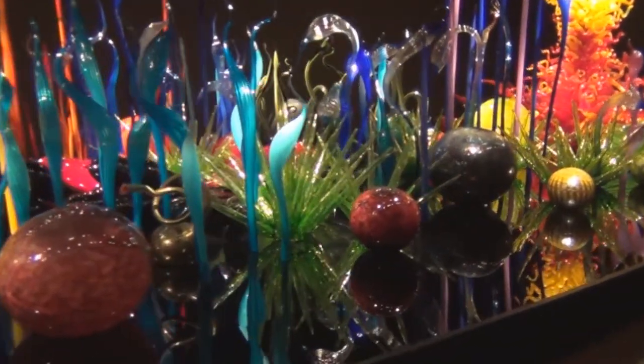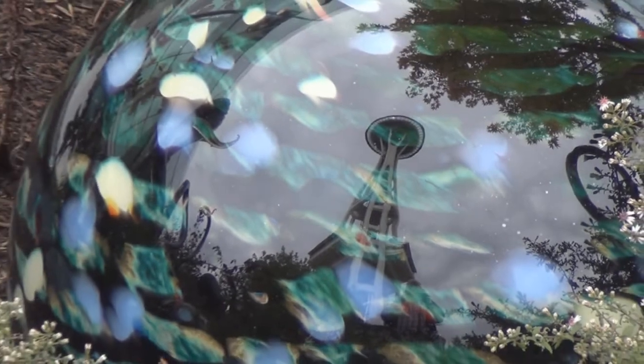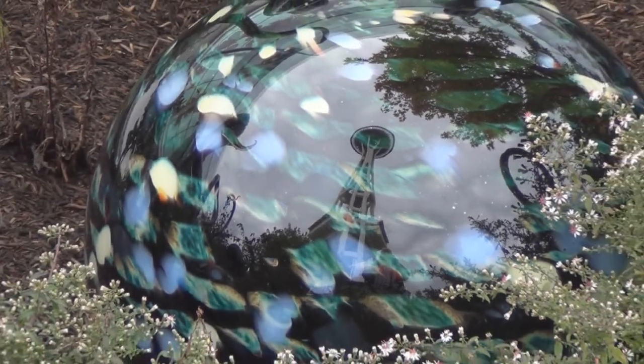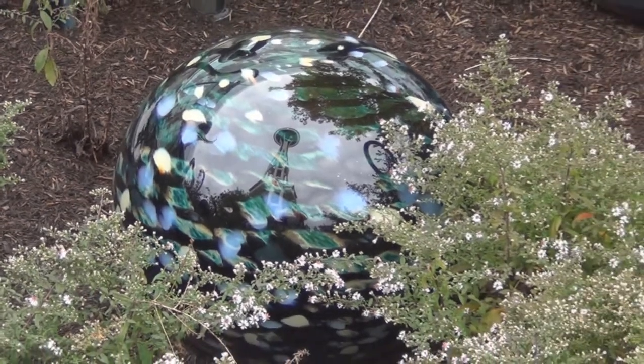Really, if you're into any kind of art at all, or you enjoy that kind of stuff, they have an indoor section, and you go out to the outdoor part where he has actually made the glass fit into the flora and fauna that they have around this little area. So really, really interesting to see the glass, and it has vibrant colors. They're very interesting bowl shapes and all that kind of stuff. So it was a great visit.